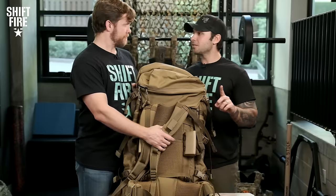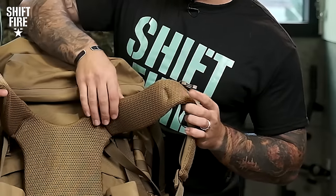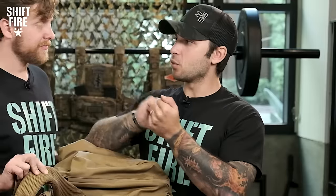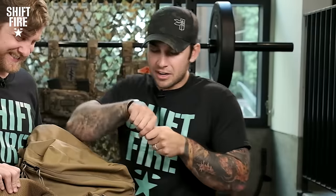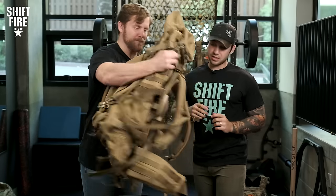We've said a lot of great things about this pack, but the one gripe I have with Mystery Ranch packs, and this seems to happen to all of them, the inside of your straps is made of this netting material. After just one or two uses, the friction of you rubbing on it will literally make it fray off. And if you put it down on the ground, everything will attach to this. Little weeds and barbs. You ever get those little foxtails in your socks? Out in the desert, yep. Those will stick in that and you'll be sitting there with a multi-tool on downtime, picking them one by one. That's all I have pretty much to say about this pack.